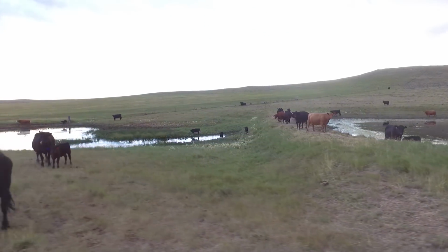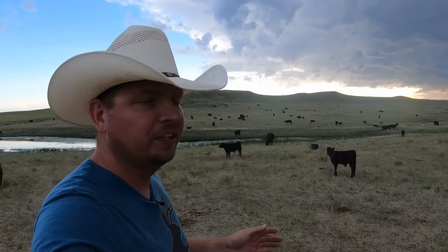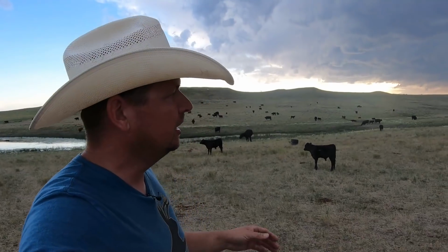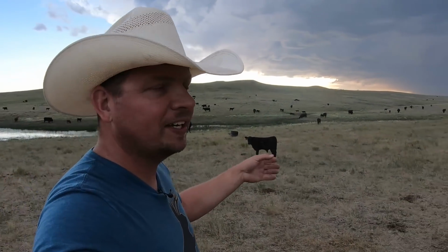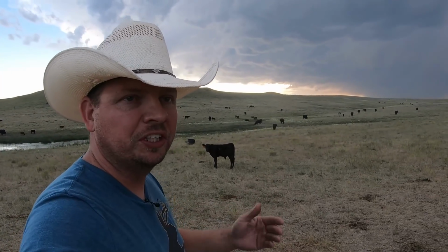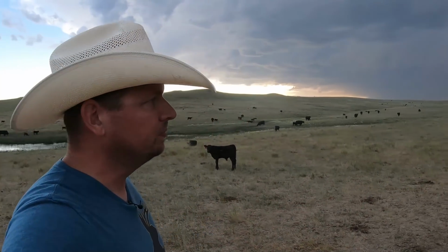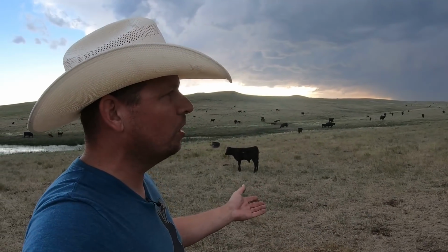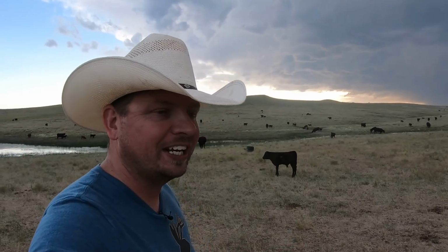The general rule is that cows will only wander 1 mile or 1.5 miles away from water. If that's true, then the problem is that they're not going to graze this field efficiently. They're going to graze around the water first and then move their way out, which isn't horrible, but we do want to make sure that they're close to water when they need to be, especially during these hot temperatures where we're expecting temperatures in the 90s for the next few days.